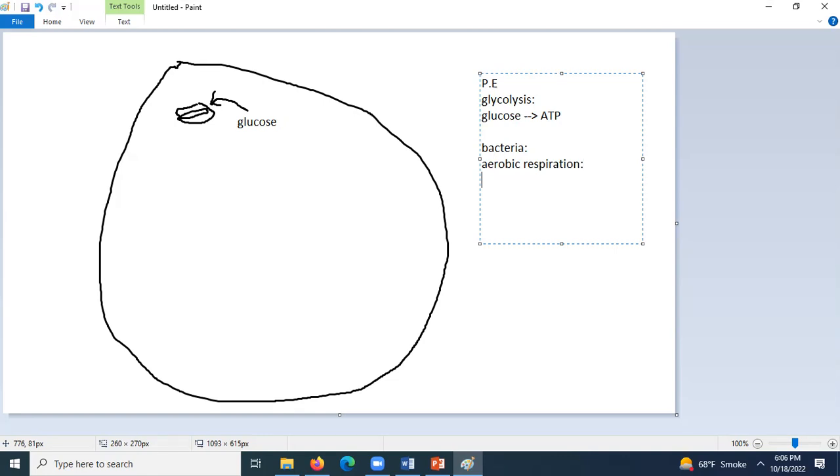So it took the molecule of glucose and it didn't make 2 ATP. I got to put the 2 up there, sorry. It made up to 38 ATP.